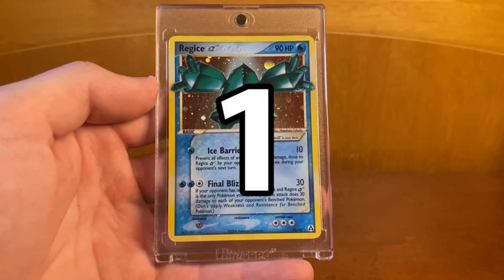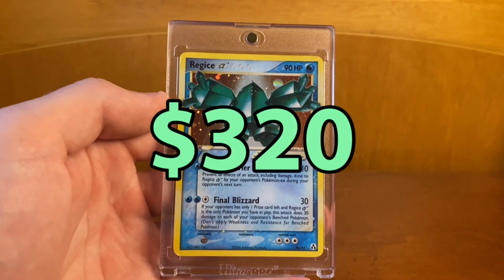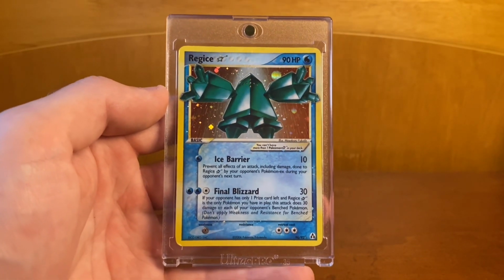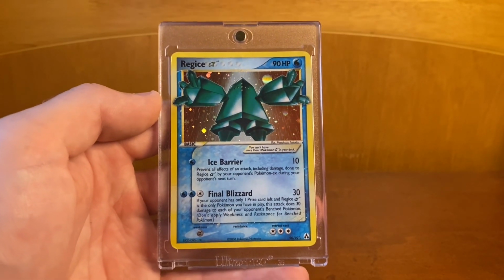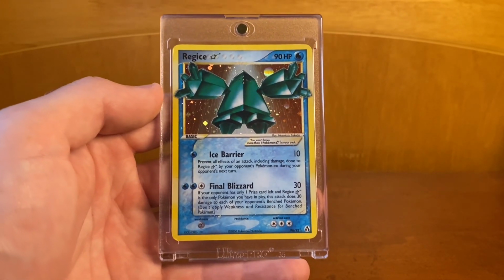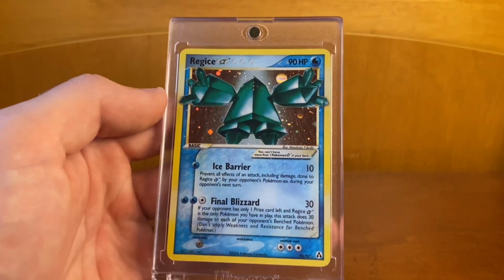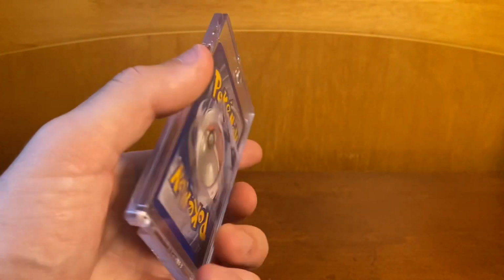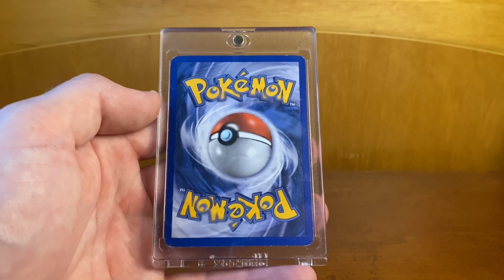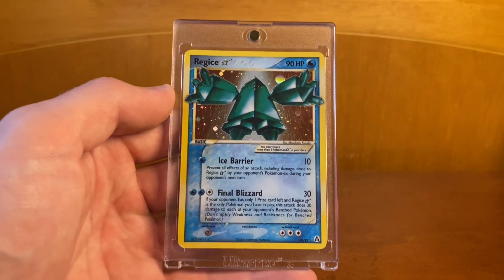And at number 1, we have Gold Star Regice with a price of about $320. This card being in number 1 came as an absolute shock for me. The reason why that is because I thought this card was in about similar, if not the same condition as that Gold Star Metagross I just showed you all that we had at number 2. But this card, when I started to look at it a bit more closely, I was astonished at how nice it is. Yeah, there's some typical whitening and little nicks and dings on the edges of the card, but overall, the condition of this card is really, really nice.